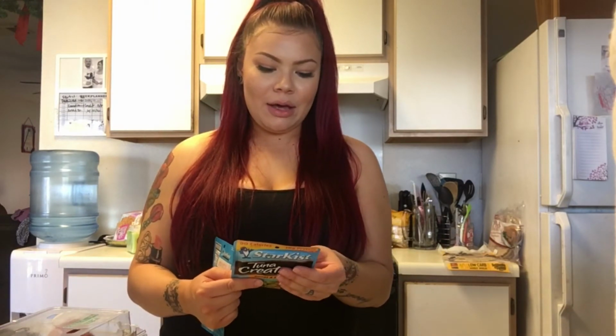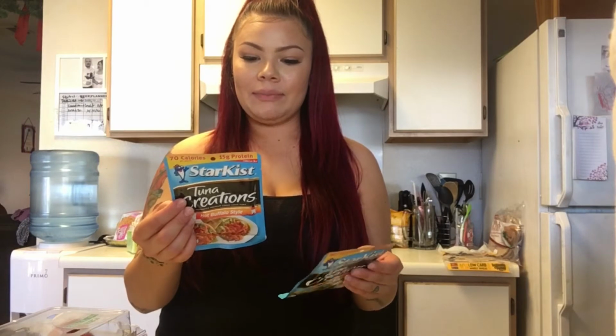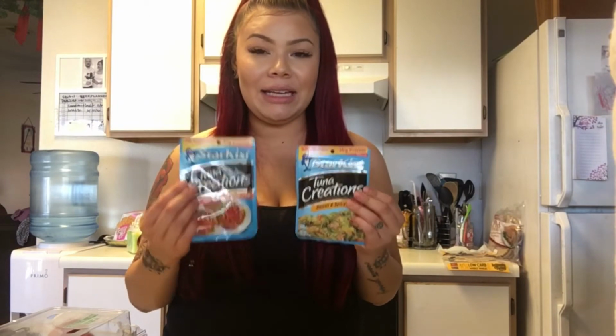Okay, there's only 4 carbs in this one, in the sweet and spicy. There's 0 carbs in this buffalo chicken one. And there's 0 sugars in here, and there's just 3 sugars in this one. But I mean, the macros on this are crazy, and there's only 0.5 grams of fat in each of these.